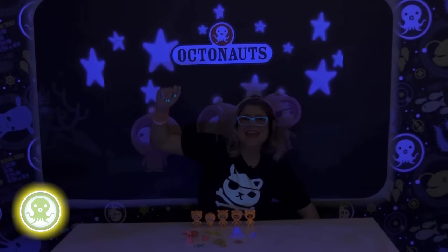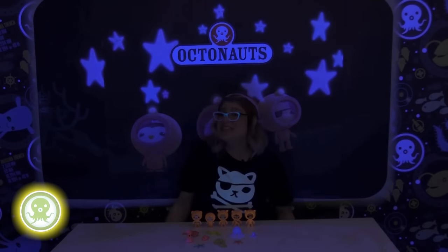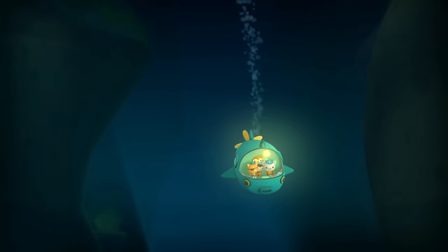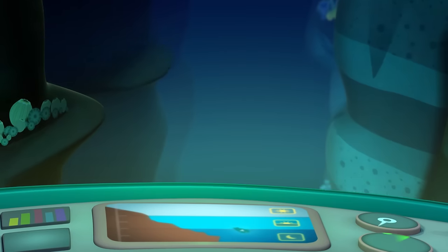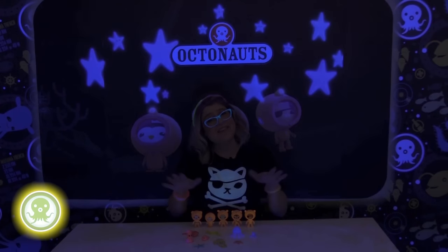So with that, you know what time it is. It's time to go down to the deep sea in 3, 2, 1, glow! And here we are, NOAA explores the Midnight Zone. Did you know the Midnight Zone is 1,000 to 10,000 meters deep? No sunlight ever penetrates the Midnight Zone, which is the deepest layer of our ocean.